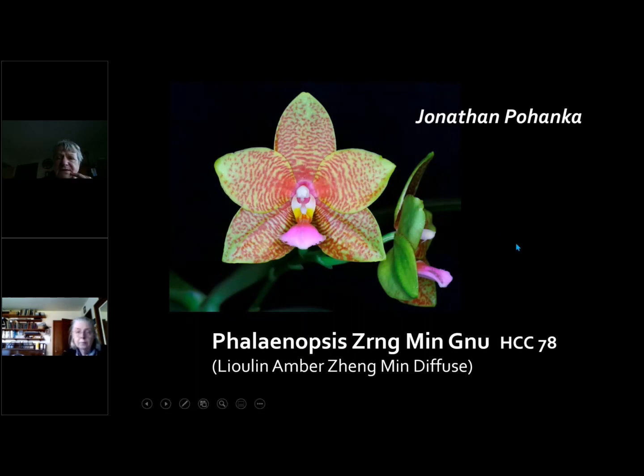Another one of Jonathan's plants got awarded. It was a Phalaenopsis. It's got an HCC of 78 points, and it's a Phalaenopsis Zhang Ming New. You'll notice the beautiful shape on this. I think it was a little bit fragrant too, and I forget how many flowers. They had 2 or 3 spikes on it, very nicely grown, and it was much appreciated by the judges.